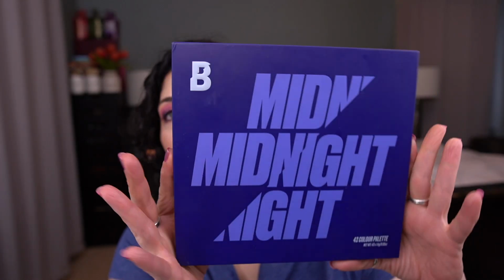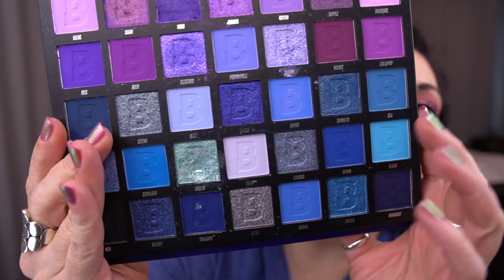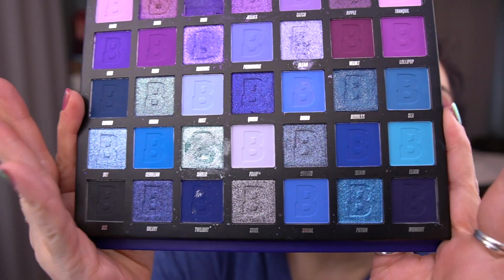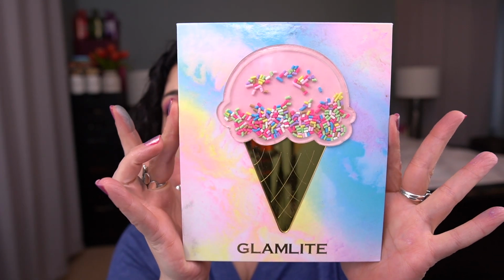So we have the Beauty Bay Midnight 42 color palette. And in here, I was working on the shade Shield. Let's see. There is my pan. Yay, this is a gorgeous color. Go ahead and give you a swatch. Really enjoyed working on that shade. Lovely.